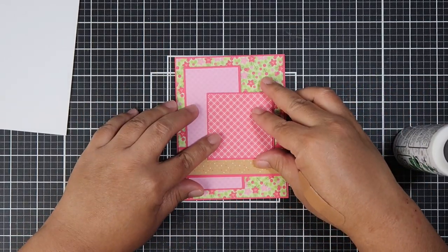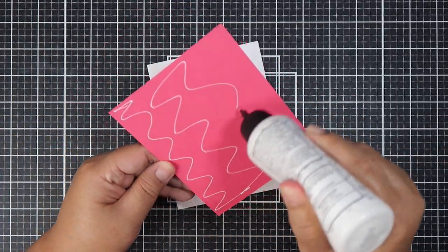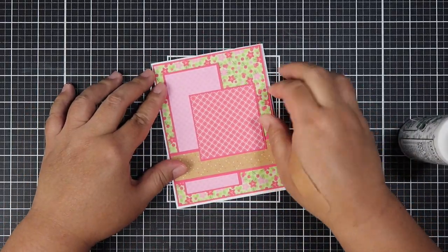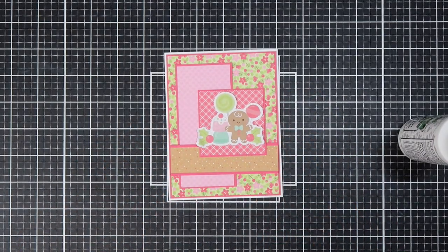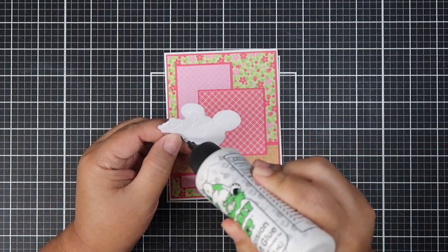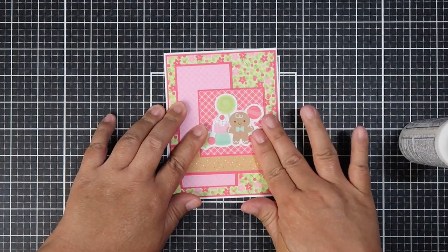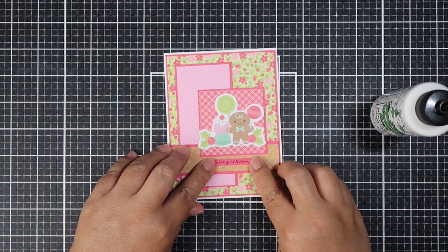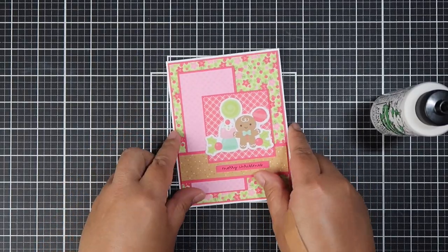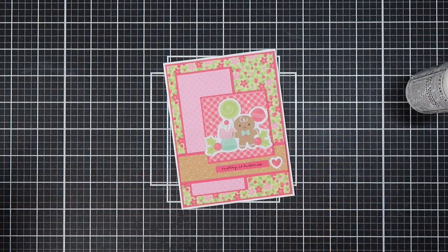card making session here. I'm also decorating a lot of my cards with the puffy stickers, which I think adds a nice touch of just shininess. And is that even a word, shininess? But I just think it adds a really nice touch of pizzazz to my cards. Usually I don't use a lot of puffy stickers, but since Doodlebug came out with this bigger pack of puffy stickers, I wanted to incorporate that into my cards, and I really like the look of it.